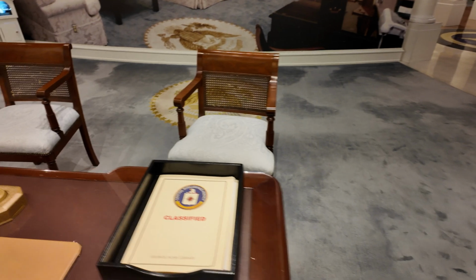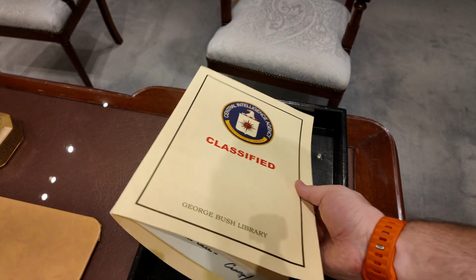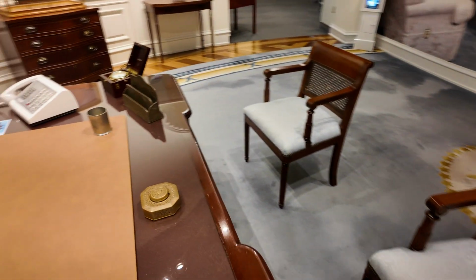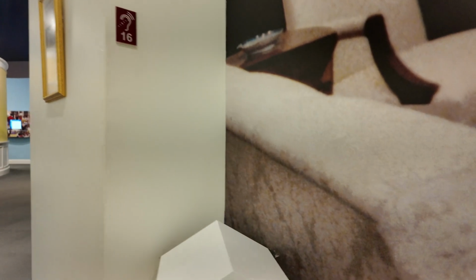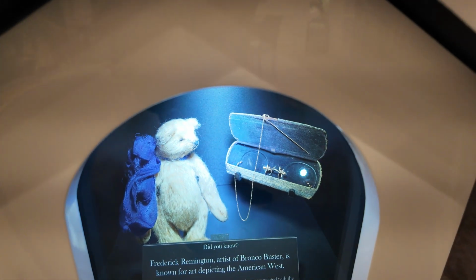Classified. CIA. George Bush Library. Ooh. Cool. That's an ashtray. But yeah, so you got the... I don't think this is actually the Resolute desk. I really don't think it is. Frederick Remington Bronco Buster is known for depicting the American West. And yes, there's another dog down there.